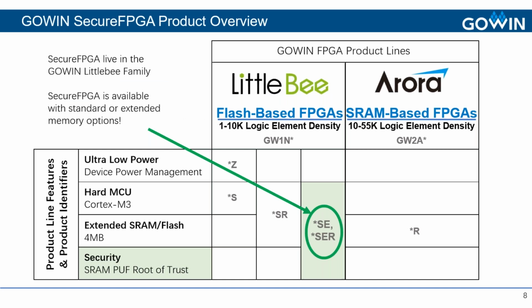So Gowin has two primary FPGA product lines. The LittleBee product line provides low density FPGAs with built-in flash. The Arora FPGA family provides mid-density SRAM-based FPGAs. Since Gowin has primarily focused on low-density FPGAs, we've developed many product derivatives to address different needs in the edge computing and IoT market as a result.